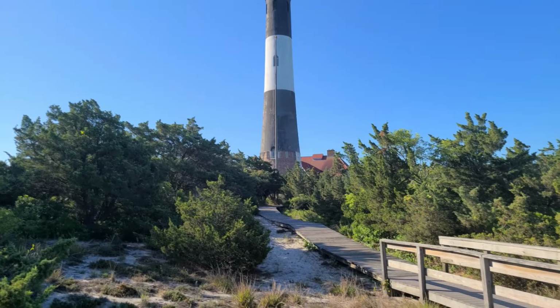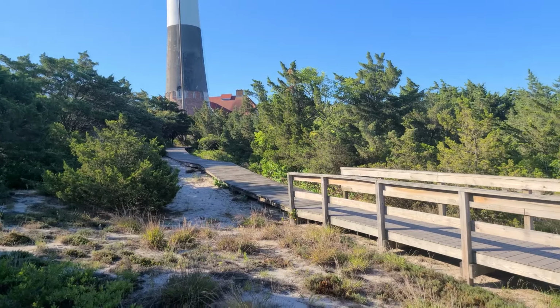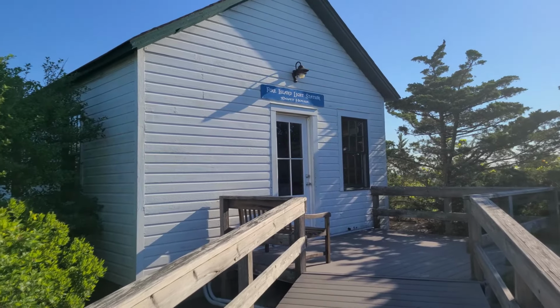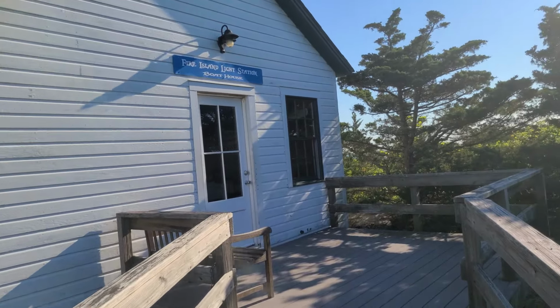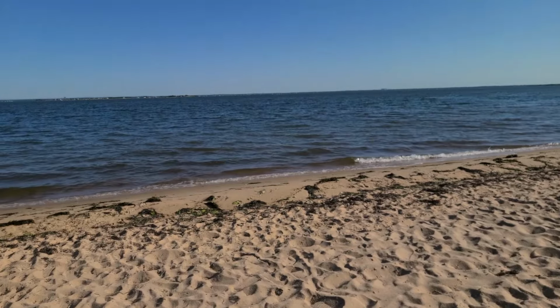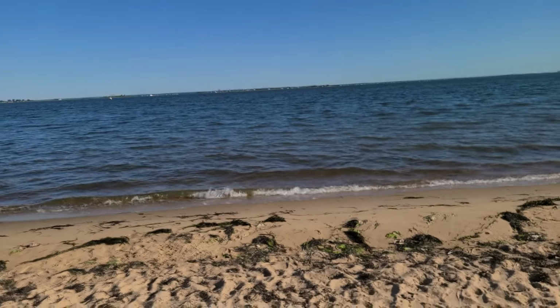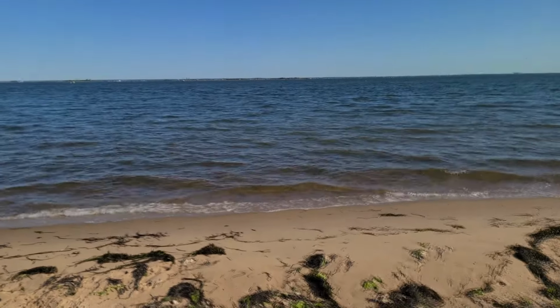Before you enter the lighthouse, you can also take a walk towards the beach, where along the way you will come across a boathouse, and you can relax a little on the sand, which, by the way, is really nice to walk on. It's pretty soft, there are no rocks. I love it.